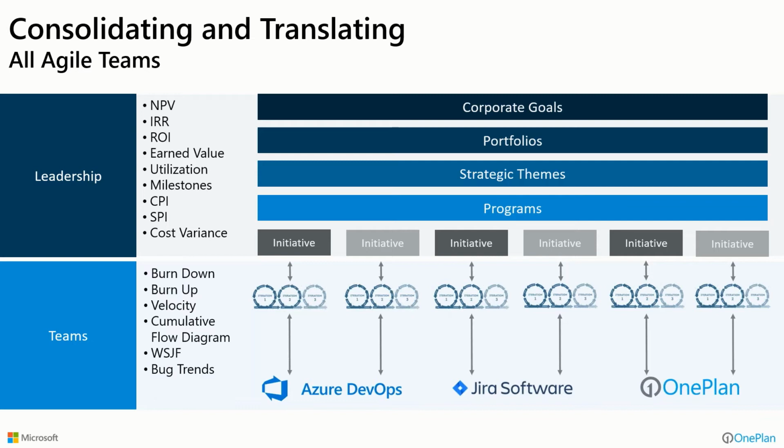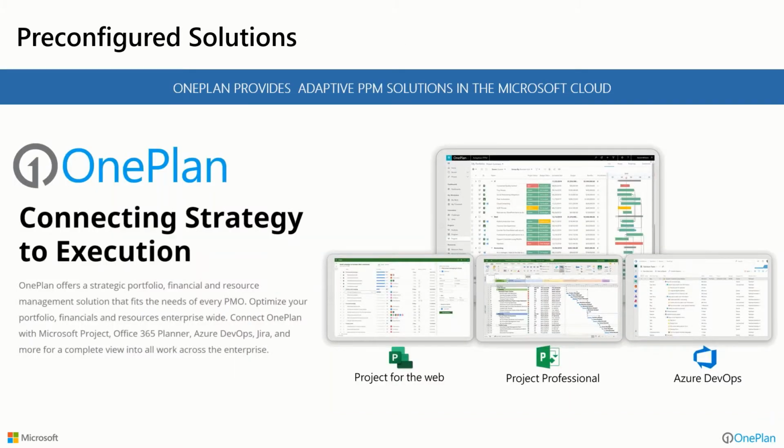So for example, the teams may be using fully agile approaches and tracking execution by using things like burnups, burndowns, velocity charts, and cumulative flow diagrams, where leadership is still looking at things maybe from a more financial perspective and a delivery perspective. How are we doing on cost? How are we doing on milestone delivery? Are we on budget? Are we getting the returns? Those types of things. The idea is to provide a solution that addresses the needs of all these audiences. And that's where OnePlan comes in.